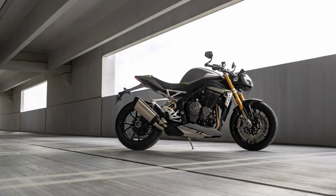I've always got a bit of a thing about a keyless system, but again, we'll talk about that in a second. Seat height 830mm, so not too high, not too low. Goldilocks zone maybe.